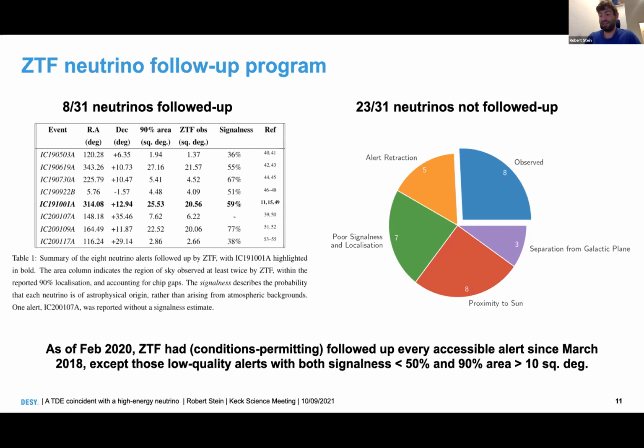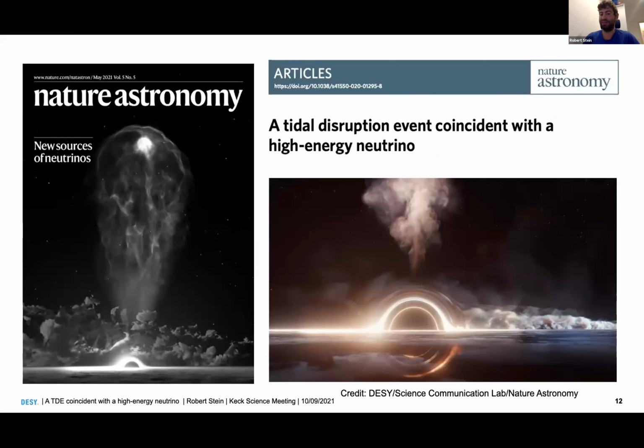And you may already notice on the table on the left, there is this one neutrino event that is highlighted very suggestively in bold, and this is IceCube 1910-01A. And this is, of course, the neutrino that was, in fact, coincident with a tidal disruption event. And so that's what I would like to talk about for the rest of my talk here.